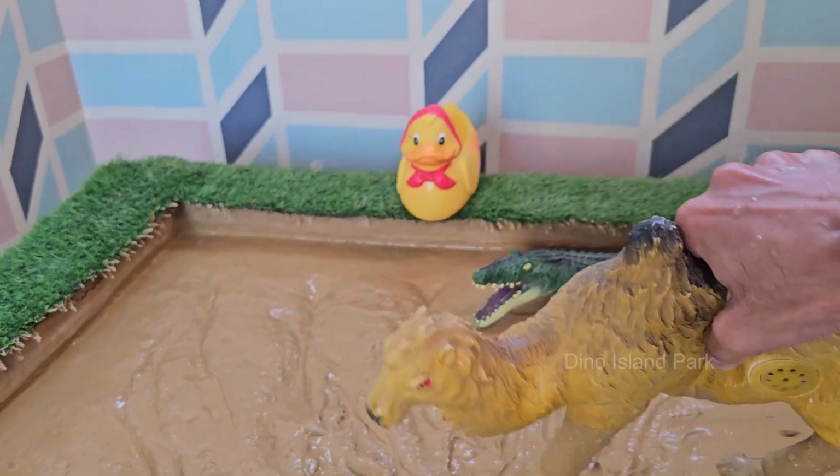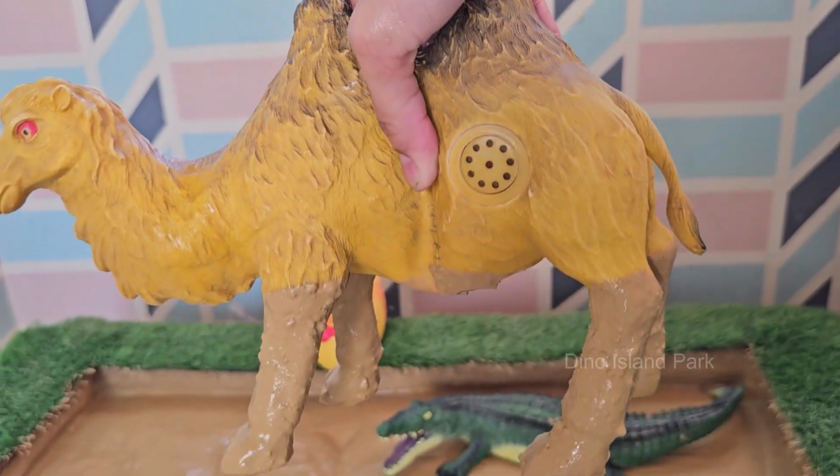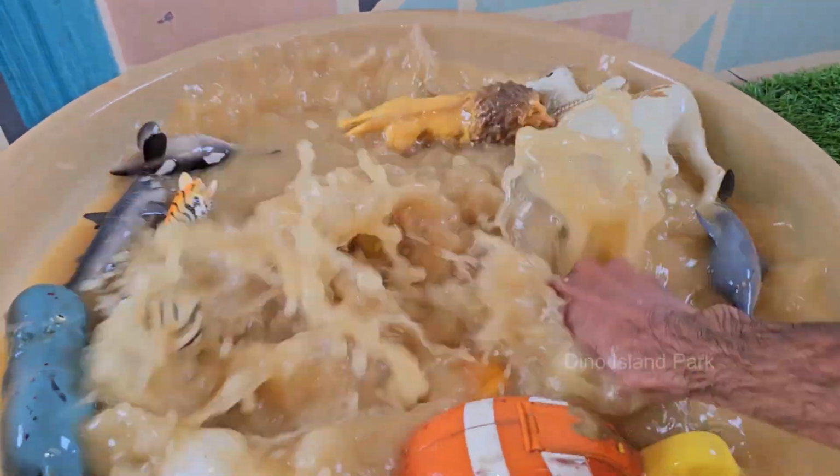Camels have humps that store fat, not water. Contrary to popular belief, their humps hold fat reserves that they can convert into energy and water when food is scarce.